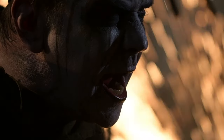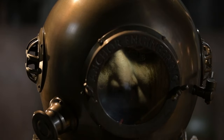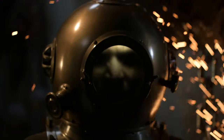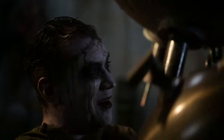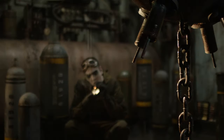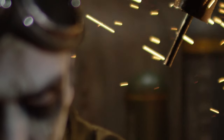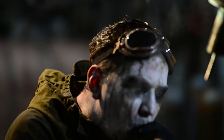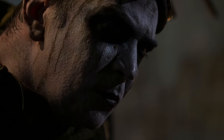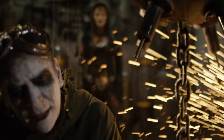Quite a bit was about J-Man. J-Man's look. Another thing that didn't make the final cut, the deep sea diver. It was fun. We experimented with a few different looks. Was he gonna wear a mask? Was he gonna be in makeup? Ultimately, we decided on makeup. We were able to capture better emotion with the makeup. Something we just couldn't get with the mask.